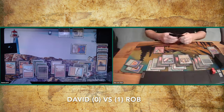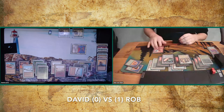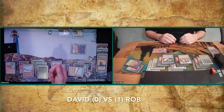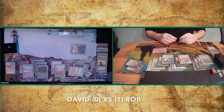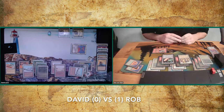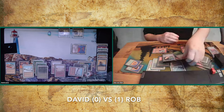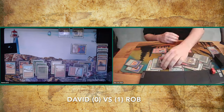There's a safe haven. Also not useful for Rob. Swinging in here, putting David on three. Oh man, what a thriller here. Game number two. David has to win this one or else he's knocked out and Rob will continue to the semifinals. Oh, there's an Inferno finishing the game.